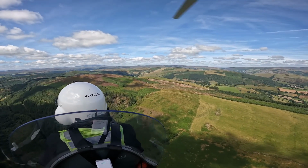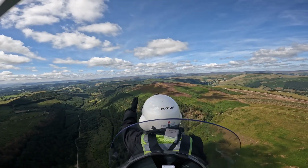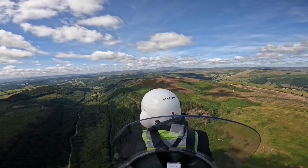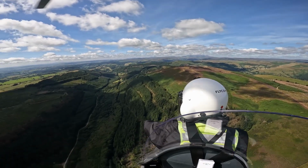So I'm just pointing out to Maddie, our intended route is down the valley, kind of over the trees, but we're going to keep to the right. Should we suffer an engine failure and need to land, we need the options out to the right of us.